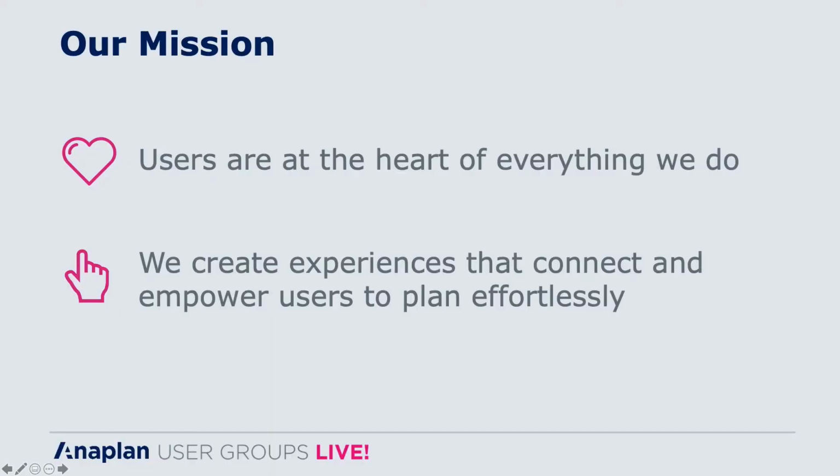We have folks with a graphic design background, interaction design backgrounds, industrial design backgrounds, and designers that have come from kind of B2C and agency side, as well as from other enterprise side companies in the past. Great, and that's how we work with you to build a great experience for you at Anaplan.